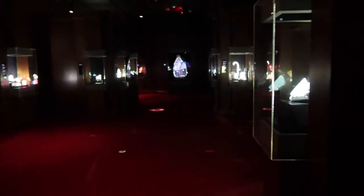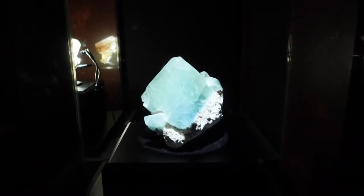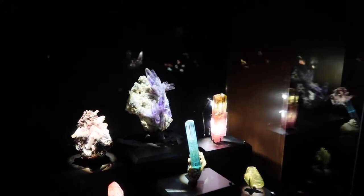So as we venture through, they just have a whole bunch of stuff. Topaz and albite. That's cool. They just have a whole bunch of different minerals and crystals and everything else.